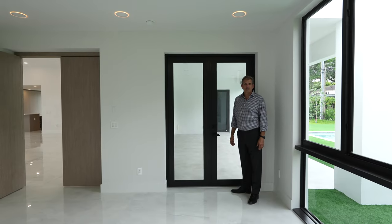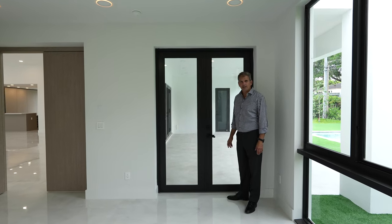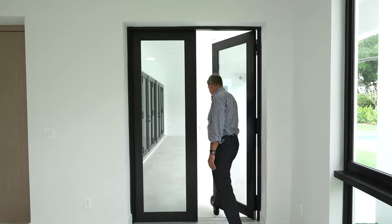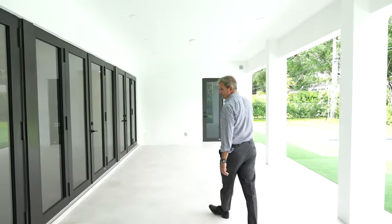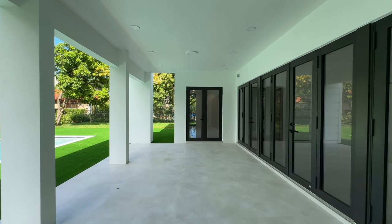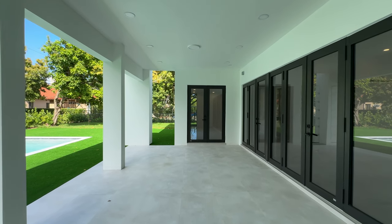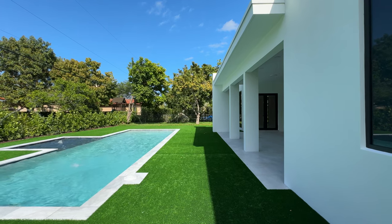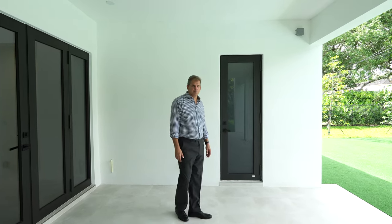So from the main bedroom, you can walk out to the terrace into the pool area through its own private door. And here's the private terrace, also with natural light, although it has electrical lighting for the nighttime, obviously. This is the bathroom for the pool area, for the deck, and the changing room for the pool as well.